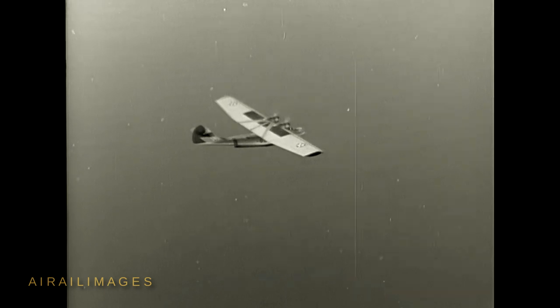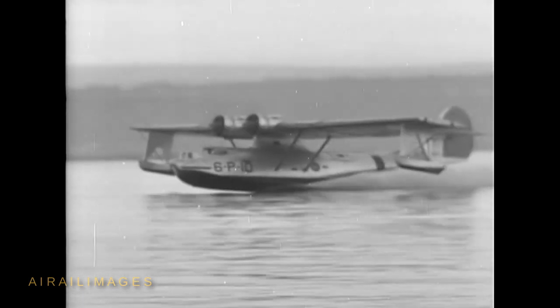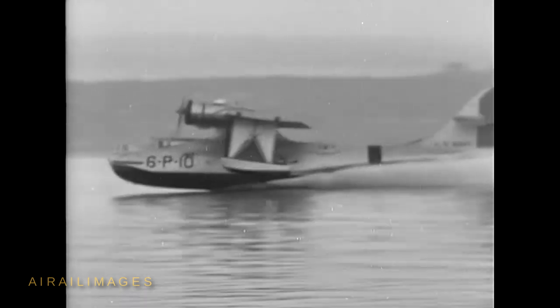Taking advantage of the Catalina's great range, for the first time, aircraft made the long overwater trip from San Diego to Pearl Harbor. The distance of 2,553 miles was covered in 21 hours and 43 minutes.